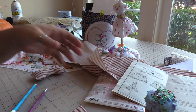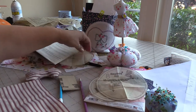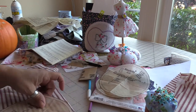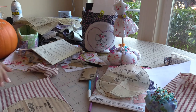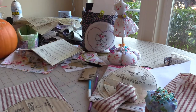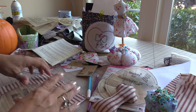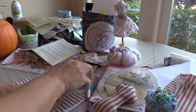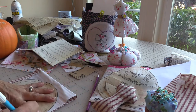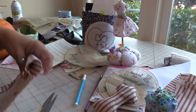Alright, next, I think I skipped a step because I was all excited about making a new doll body, but I'm supposed to make the pin cushion and the rosettes. So my plan here is, if I have enough of this, well, I might have to get a different piece of this because this is definitely going to be this part right here. So I'll be right back. All right, I found a piece that I started to use for something else yesterday. And cut this out.